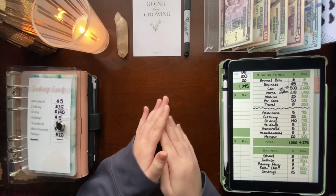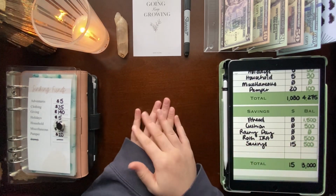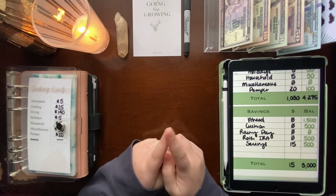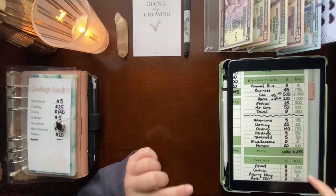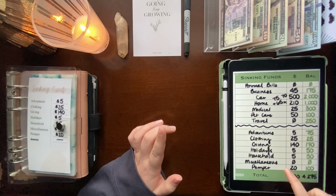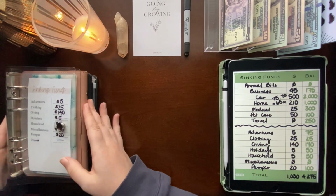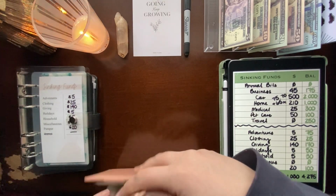All right, I think we're going to start in our savings today. Actually, since we'll be moving on to that stuffing, I would normally do my savings first, but let's do our sinking funds first today. And we're going to start in my long-term sinking funds binder.